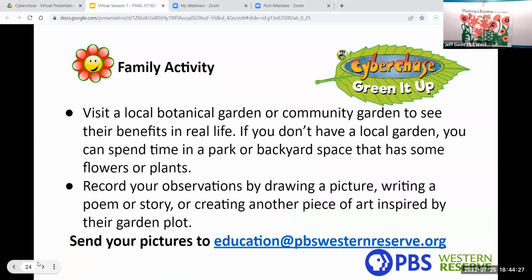So as we continue and we talk about now the family activity that I'd like you to do, and let me get some changes here real quick, and I will let me get this change real quick for you.